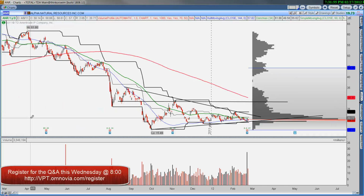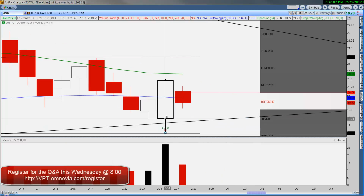Alpha Natural Resources. Now this one got hammered today, down 3.5%. But what we're looking at is it had to make a new intraday low relative to the bar made on Friday, and we didn't get that. We were just inside day, so it's really a do-nothing day. What you're really looking for is a move above the highs, 20.49, or a move below the lows of 18.79. That's a pretty big range for a $20 stock in one day.